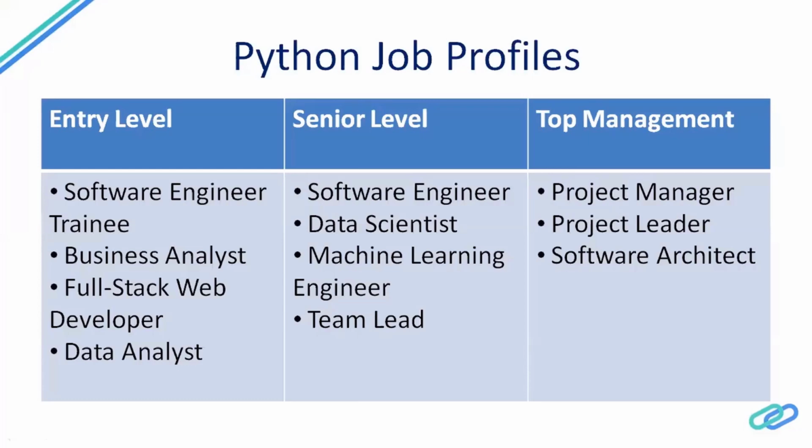system. So friends, these are the different job profiles, and these are not restricted to only Python, they can be across any other platform also. But since Python is the number one programming language nowadays, these are all applicable to Python, and especially the data analyst part, business analyst, machine learning engineer, and data scientist. These are especially based on Python. Python occupies a big space in this ecosystem of data science and artificial intelligence.